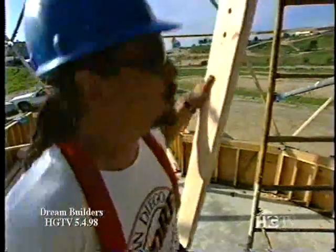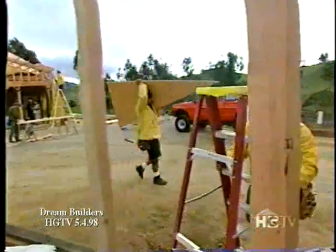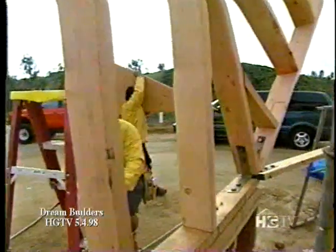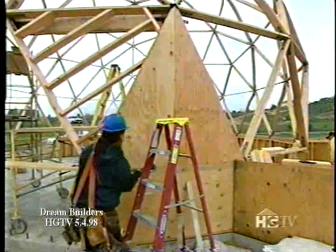And two more blues. Every piece in the kit comes pre-cut and color-coded. And no part weighs more than 25 pounds, so it's easy to assemble. The only tools you need to assemble the dome would be a socket wrench and a hammer, some rolling scaffolding. A nail gun is recommended for the plywood skin.